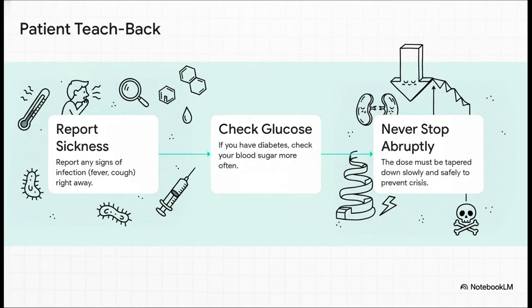Okay, this is what you need your patient to be able to say back to you. The teach-back method is crucial for safety. First, they need to know to call you immediately if they have any signs of getting sick, like a fever. Second, if they have diabetes, they have to understand why they need to check their blood sugar more often. And number 3, this is the big one, the golden rule, never stop this medication suddenly. You have to explain that we will have a specific plan to wean them off it slowly and safely because stopping cold turkey can be incredibly dangerous.